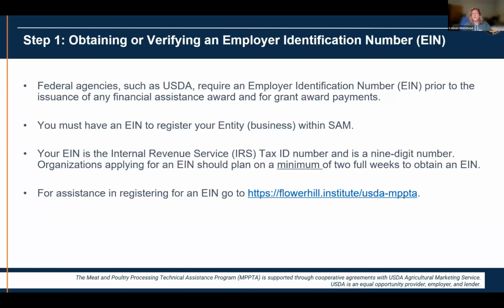So your EIN is required to start the registration process within SAM. Your EIN is usually assigned by the Internal Revenue Service. It's a 9-digit code. Most people already have this in place. It should be on your federal tax returns. If you do not have it, it takes a minimum of 2 weeks to apply and obtain it. So in a lot of parts of this presentation, we're going to be repetitive in the sense of start early. So if you haven't done this, start now. Start working on that process.